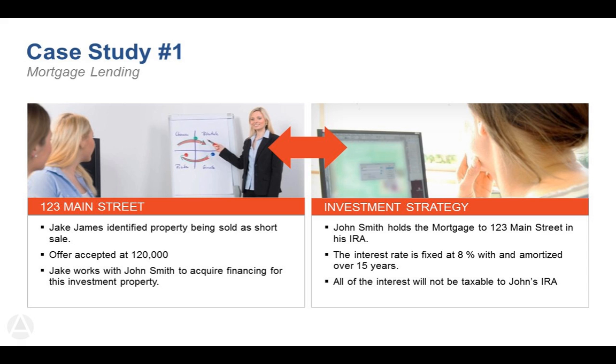And then also the security in this instance is that if Jake fails to pay him, John will foreclose on the property and then take that back into the IRA. All of the interest is not taxable to John's IRA. It's all growing tax exempt, so he's getting more capital quicker than he would outside of the IRA, because outside of the IRA, you might be getting hit with ordinary income, capital gains, whether that's short or long term, depending on when the payoff is.